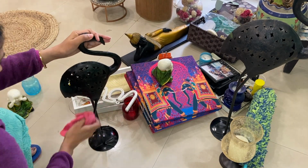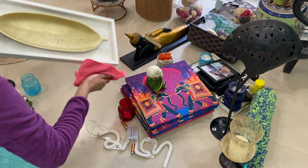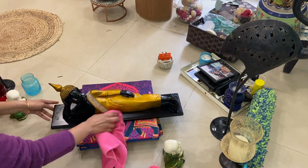Coming to the point again, cleaning one wall at a time really helps. It hardly takes about 10 minutes on each wall to clean the full living space. It's just about 2 days in a month to clean the living space.